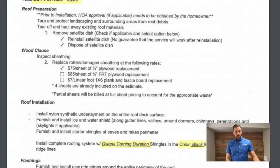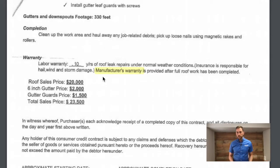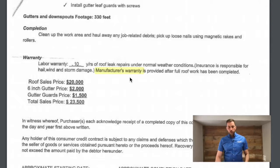And then at the very last page it says manufacturer warranty, which again, what does that mean? Does that mean a 50-year warranty from the manufacturer, or does it mean just the basic level manufacturer warranty? And I looked this contractor up. They are not certified to provide any of these warranties, which means this is the only one they can actually provide.